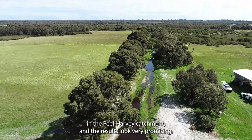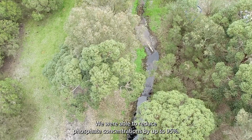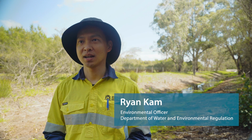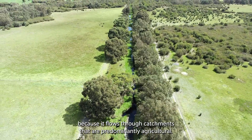We just completed a trial at Gull Road drain, an agricultural drain in the Peel-Harvey catchment, and the results look very promising. We were able to reduce phosphate concentrations by up to 95%. This drain contains heaps of phosphorus because it flows through catchments that are predominantly agricultural.